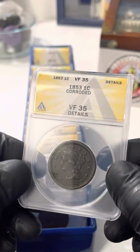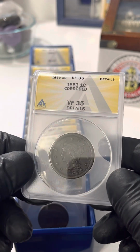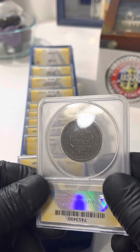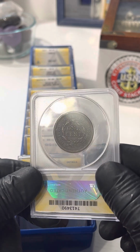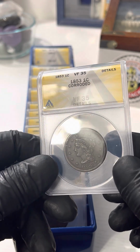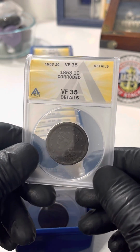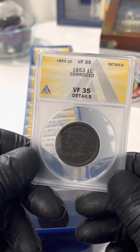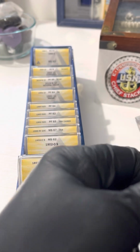And here's the 53. 1853, corroded because it does have a corrosion spot on it. Let's see if I can get it in the light right so you can see it. Yeah, I'm not sure if you can. It's a little corrosion spot, not bad. But it came home Very Fine 35 details. I am pleased with that. I wish I could get rid of that corroded. Maybe I can cover it up with some tape.